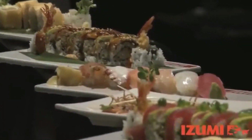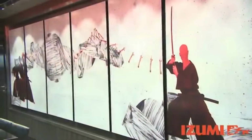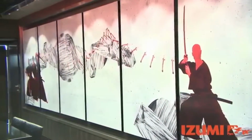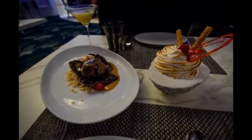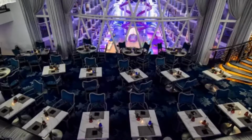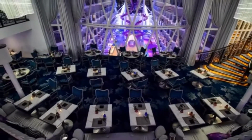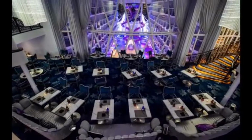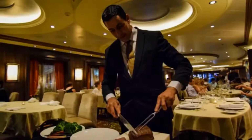However, sometimes you might want something specific or something a little bit more special, like you're celebrating an anniversary or a birthday, and you want to do something a little bit more special for your meals. That's where specialty dining comes in. Now, a lot of cruise lines are going to have different restaurants on board, but usually the one thing that they will have in common is specialty restaurants are going to have some sort of a theme.